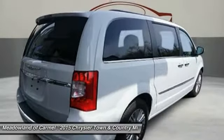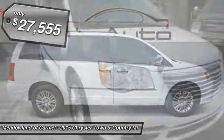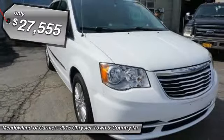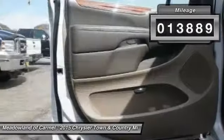Seat 7 comfortably and choose from stow-and-go seating or the innovative swivel-and-go seating. And it's priced below $30,000. This vehicle has less than 15,000 miles.